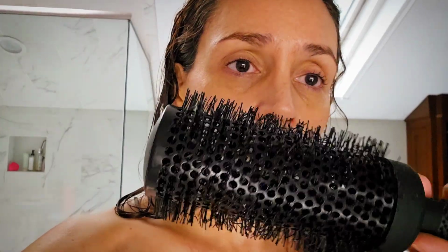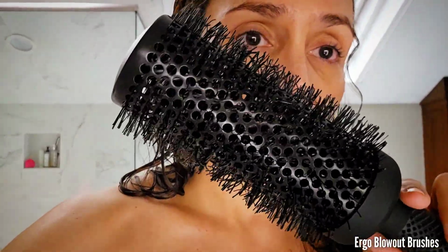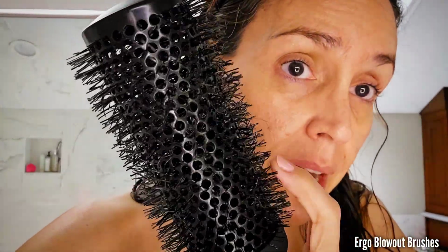Before I forget, let me also share to wash your brushes. So I have these Ergo brushes that are amazing. Here's the brand. Of course, I will link everything below for you. These are some of my favorite brushes because they really do allow the hot air to flow through as you're blow drying out, and so it speeds things up.